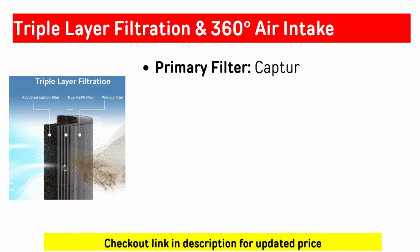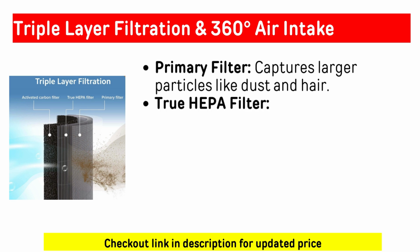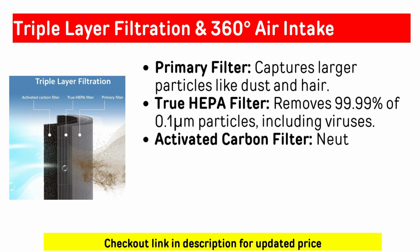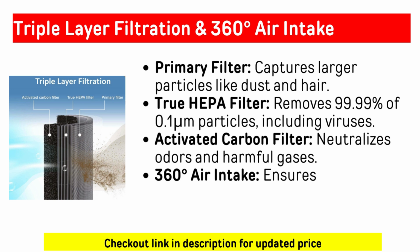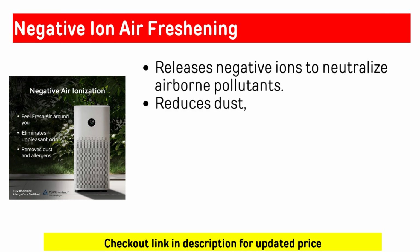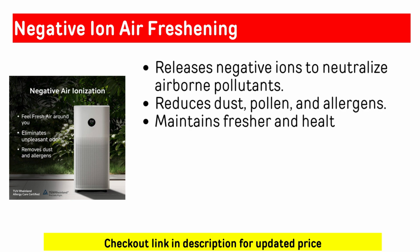This purifier features a triple-layer filtration system, including a primary filter, true HEPA, and activated carbon. It removes 99.99% of fine particles, including viruses. The 360-degree air intake ensures uniform purification throughout the room. The built-in negative air ionizer neutralizes airborne pollutants like dust and pollen, keeping the air fresher and healthier. It's a perfect solution for maintaining a clean and pleasant indoor environment.